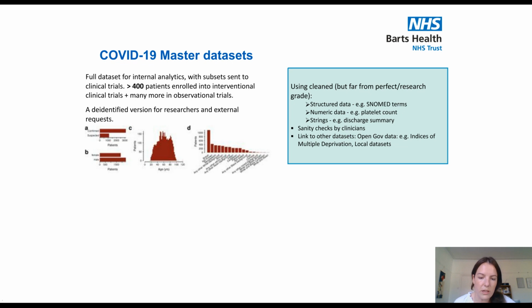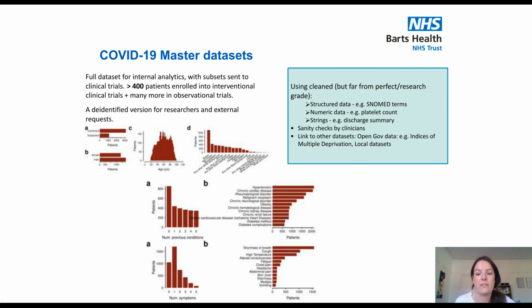You can see here that these figures give a bit of an overview of the picture. So we've got 3,000 confirmed patients and an additional 1,000 suspected COVID patients in the data set. There's more males than females. And although the population is slightly older, there are patients all the way from 20 to 100 years old. So it's really a very broad age range that's been attending the hospital. And as mentioned before, we have a really broad ethnic diversity of patients from East London.